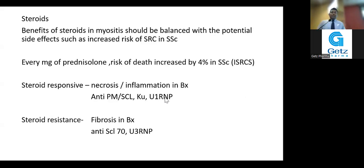So talking about the steroid, as I told you earlier, we always have to weigh the potential benefits of using steroid against the myositis versus the potential harm that it can do to the scleroderma component. Studies like ISRC show that every 1 milligram of prednisolone increased the death rate by 4% in scleroderma due to renal crisis. So higher doses of steroid are toxic.